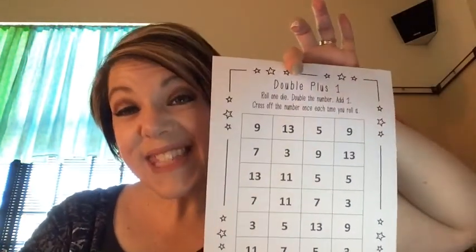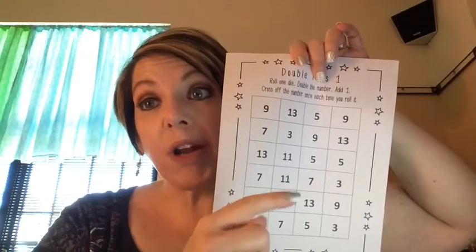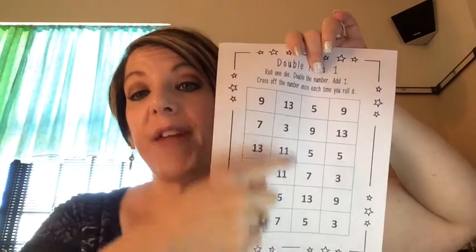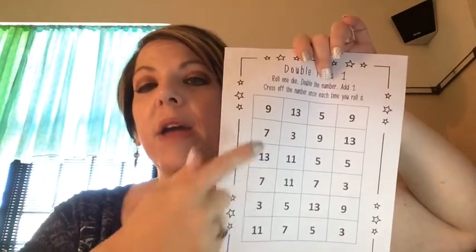And they're like, oh. I said, then when you see those, you just take the smaller number, double it, and add 1 more. And that's the answer. And they're like, oh, cool. Which they totally understood doubling because we had done several dice games, or die games, where they rolled the die, doubled that number, and colored in. Well, this game was the same thing as that, but then they had to add 1 more. So they doubled the number that they got on their die, then they added 1 more, and they found that answer, the sum, and they colored it in.